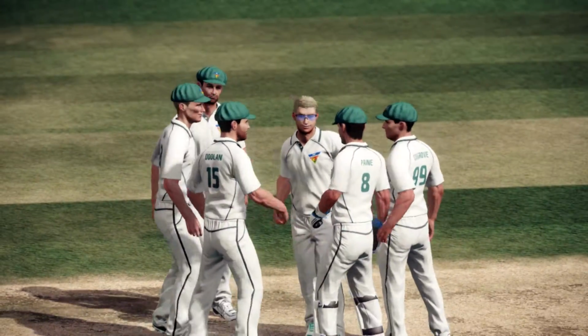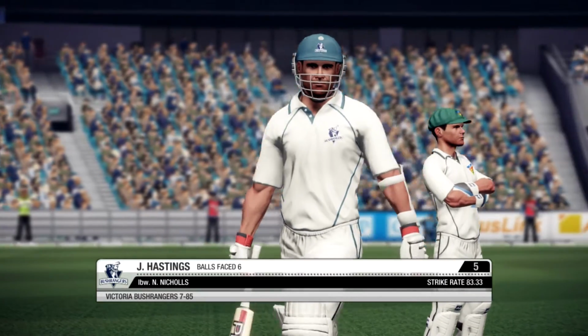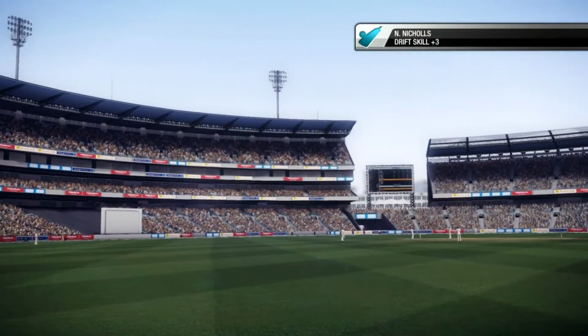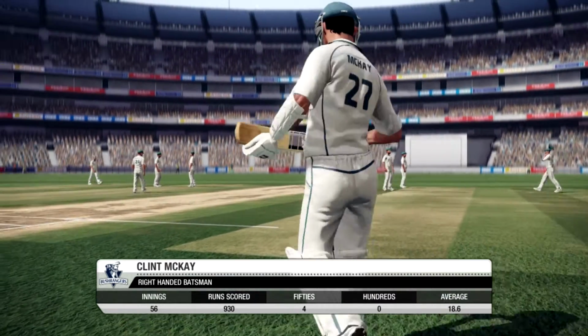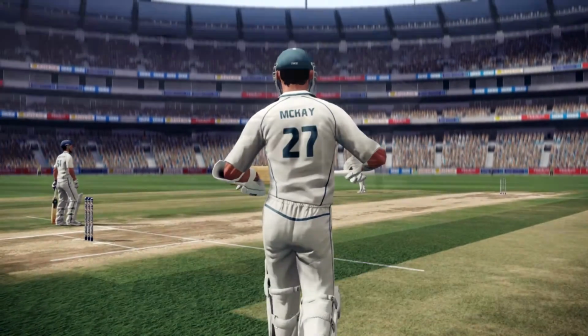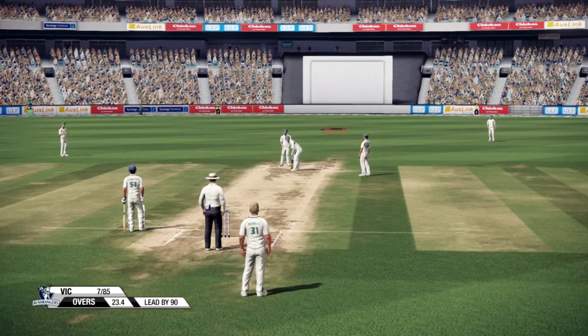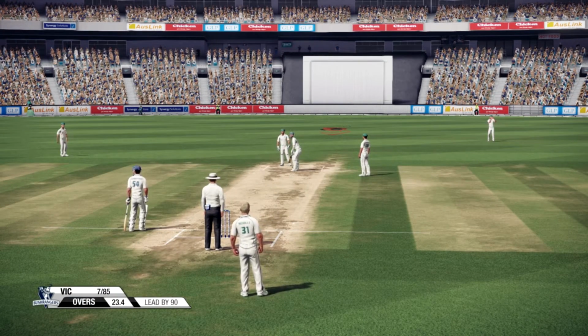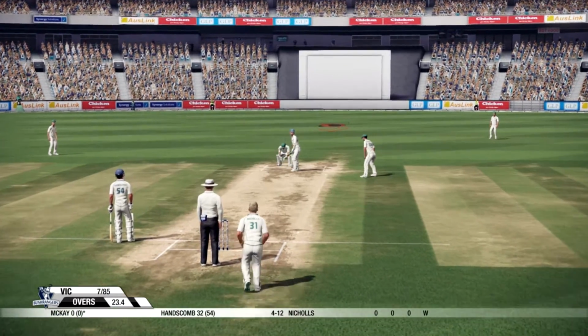4. Wow, we've seen it all. He was just padding them away, was Hastings. Nichols got one on the mark, and he's gone. He is gone for 5. Clint Mackay is making his way to the crease, a bit of a bunny with an average of 18. Pretty decent for a low order batsman. But Nichols, what a turnaround, 7 for 85.